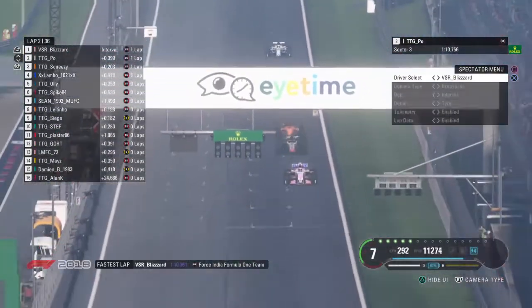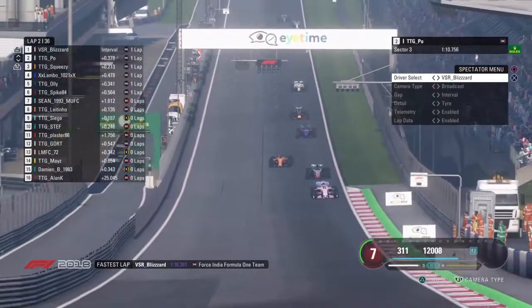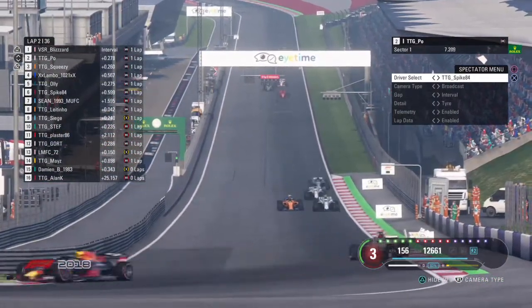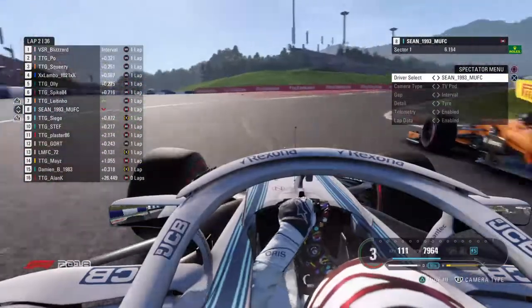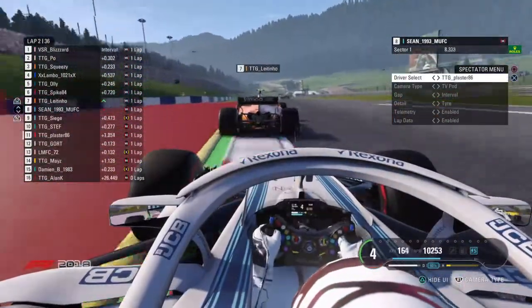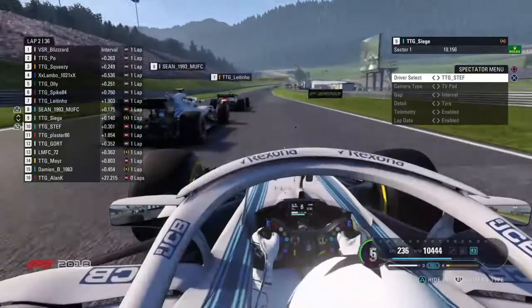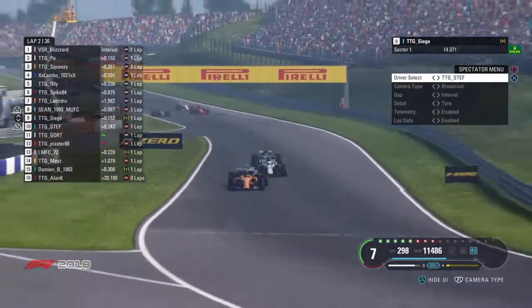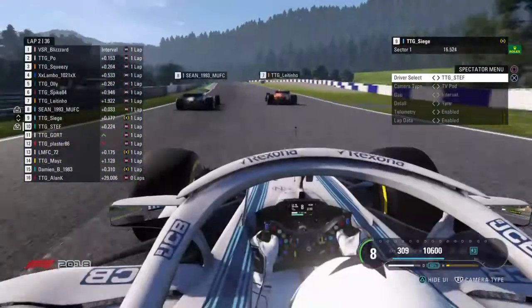After lap 1, Blizzard leads from Poe, Squeezy, Lambo, Ollie, Spike, Sean, Lightinho, Siege, Steph, Plaster, Gore, LMFC, Maze, Damien and Alan K as they head towards turn 1. There's the McLaren of Lightinho trying to make a move on Sean there through turn 1, and Lightinho gets the move done. Meanwhile, behind them, Siege here on the soft tyre, the hardest tyre possible, has still managed to hold on to P9, so it's a fantastic start for him.